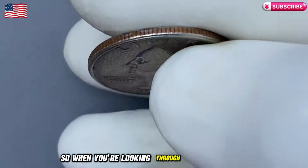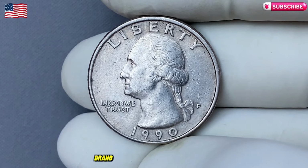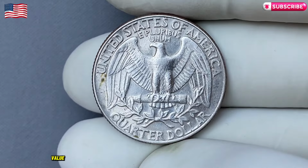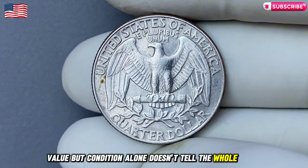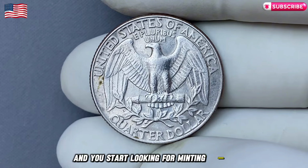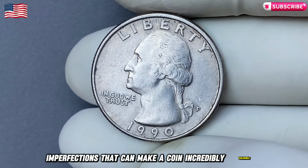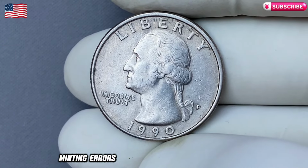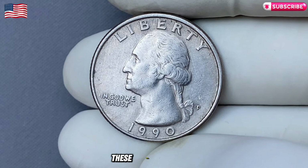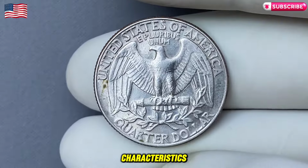So, when you're looking through your collection or checking your spare change, keep an eye out for that shiny, brand new looking 1990 quarter. It could be worth significantly more than its face value, but condition alone doesn't tell the whole story. The real excitement comes when you start looking for minting errors, those fascinating little imperfections that can make a coin incredibly valuable. Minting errors occur when something goes wrong during the coin-making process. These errors are rare and often result in coins that have unusual characteristics.